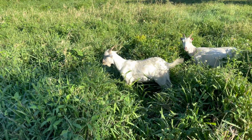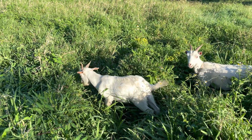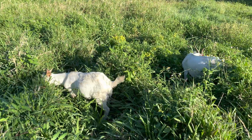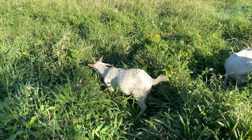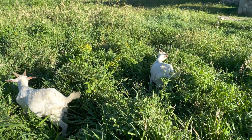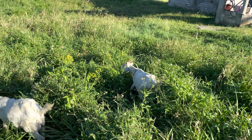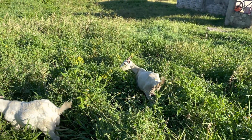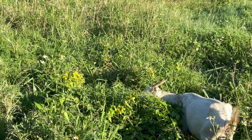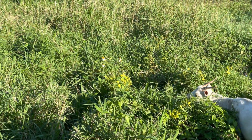Got some goats over here eating away. Hi, goat. Hi, goat. Don't ram me. I'm just over here taking videos. Yeah, flies. Flies or another goat or a dog. I see him. Maybe a dog got him. You can zoom in on that. Maybe a dog got him.